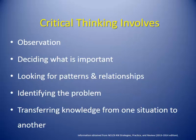Nurses are required to think critically when working in the field, and this is why you're expected to start practicing this skill now. You must think critically on every test question. In clinical, you would first carefully observe. On your test, you need to carefully analyze each question, then decide what's important. Next, you'll need to look for patterns and relationships and identify the problem.